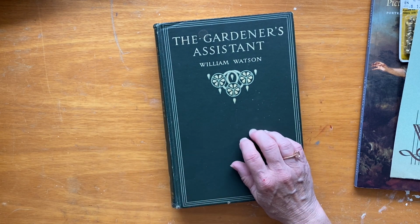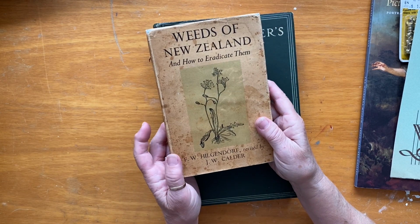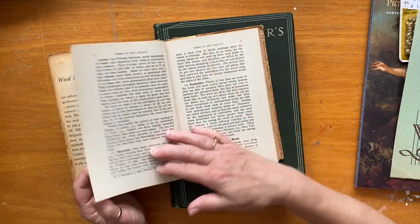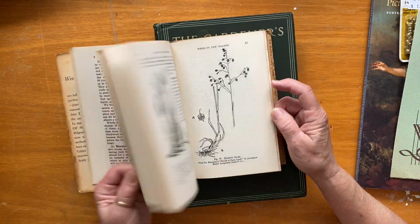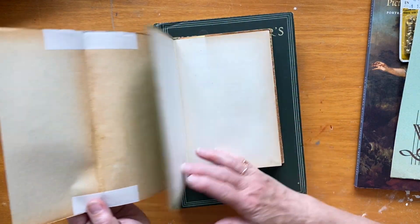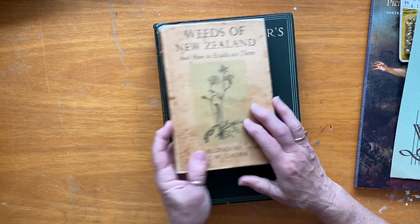I bought this book and another one of these books, the Weeds of New Zealand and How to Eradicate Them. I use this book all the time because I love the line drawings in it, the black and white drawings. So I just bought that one. That wasn't super expensive. I can't remember. They were done by colour, maybe $4, $5.